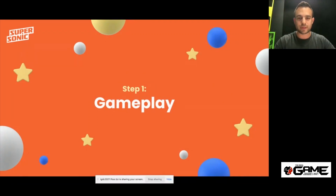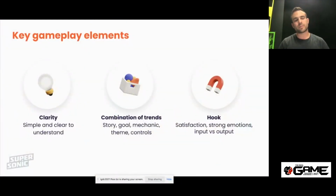Cool. Starting from step one, gameplay. So three key elements, I would say, before developing the concept for the test. The first thing is you need to make sure that your game is super simple, super clear to understand in the first seconds. Both users are looking at the video and playing the game.